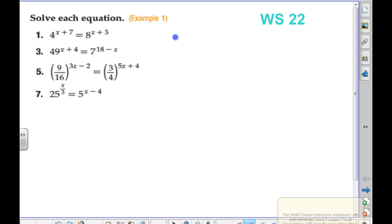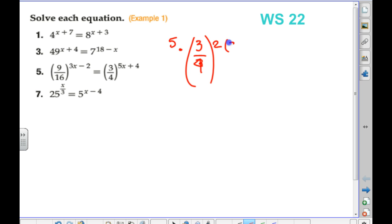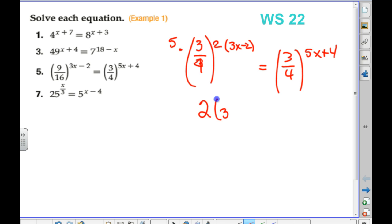Did you want me to do number 5 just so we can say we did it? Yep. What can both of these be rewritten as powers of? 3/4, yep. 9 and 16 are 3/4 what? Squared. And then there was a 3x minus 2 up there, and this side is just a 3/4, and a 5x plus 4. You'd be really, truly better off if you were doing this on another sheet of paper because there's not enough room.